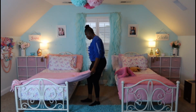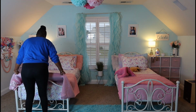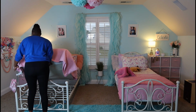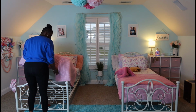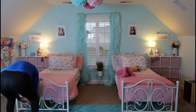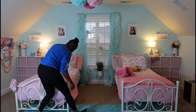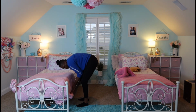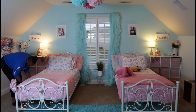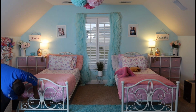So you may be wondering why I only make my girls' beds with half of the quilts. That is because whenever I pull the quilts all the way over their beds, they're either tangled in the quilts or they are just thrown about. My girls really enjoy sleeping with their throw blankets on the end of their beds, and that works out perfectly for us, and it is much easier access for them to be able to make their beds whenever they get up in the morning.